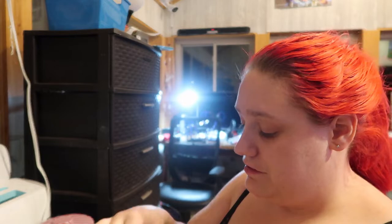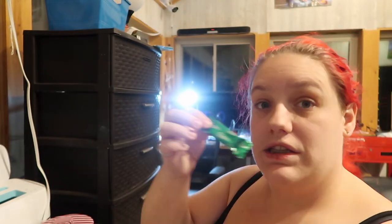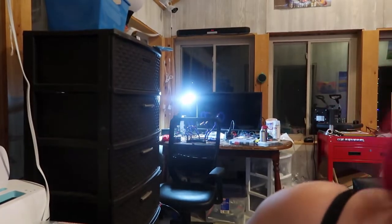A Heath bar, a pack of Smarties, a little Andes mint, and I generally try to do 3 or 4 pieces. Do another Heath bar. Then I seal it up. This is what it will then look like. I've got 4 pieces of candy and the code scratch off. Close that. Put it up here.